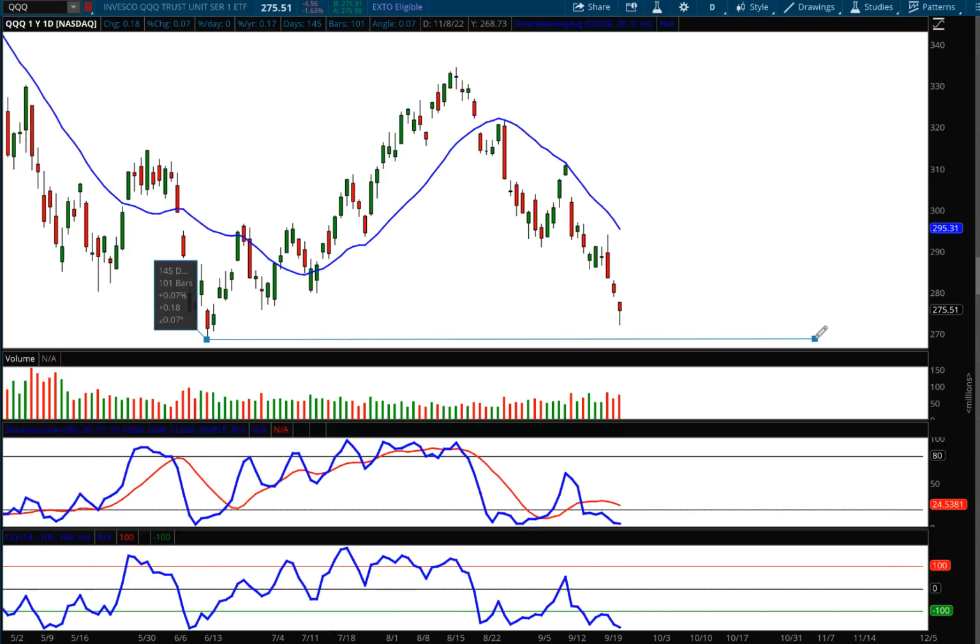Because while I do think that we could rally for 3 days next week, I'm not changing my stance, so to speak, with regard to the positions. I'm still maintaining bearish positions.